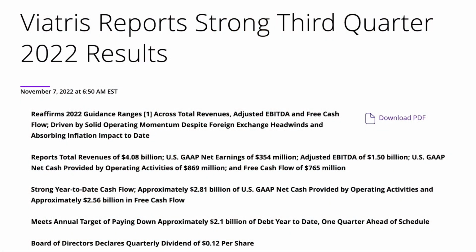They recently, on November 7th, reported strong third quarter results for the third quarter of 2022. And you can just see on the screen here some of the things they're prioritizing. I love that last bullet point that they're prioritizing the dividend, and hopefully they'll increase that dividend in January. I also like the second to last point where they're prioritizing the repayment of debt. They paid down $2.1 billion of debt year to date, one quarter ahead of schedule, and they are having strong cash flow.